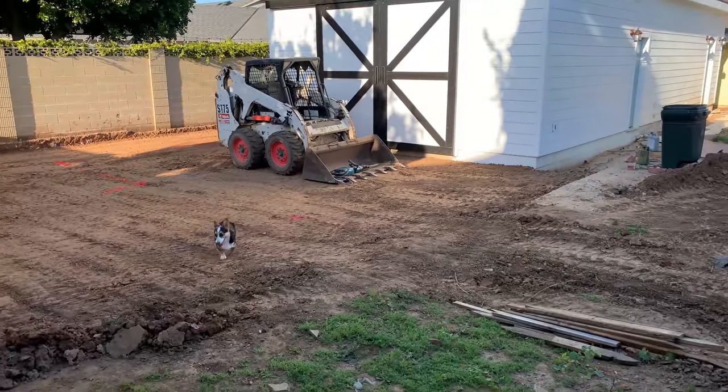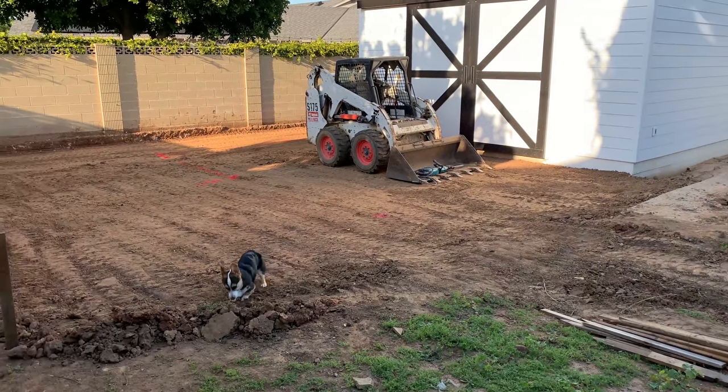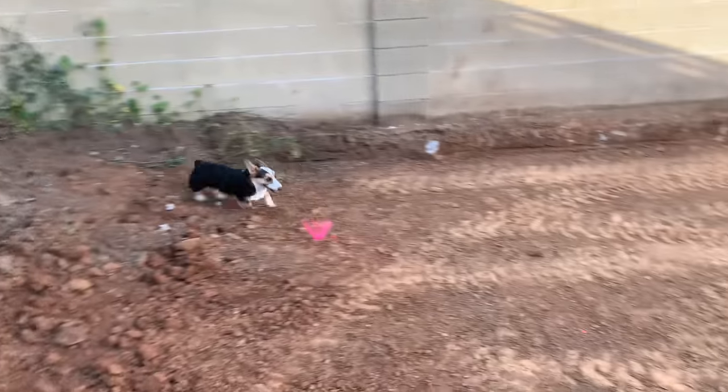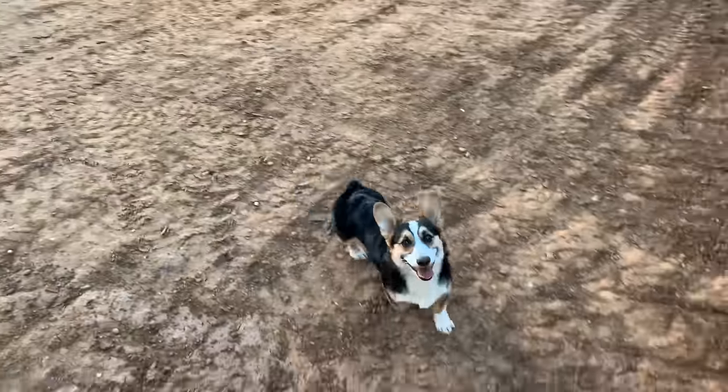First thing to do was grade the land, compact it down, and clear out any excess dirt. During the prep work, I spent most of my time in the workshop, so I didn't capture as much as in the past.